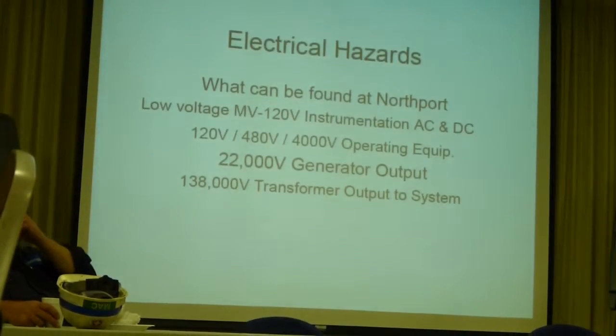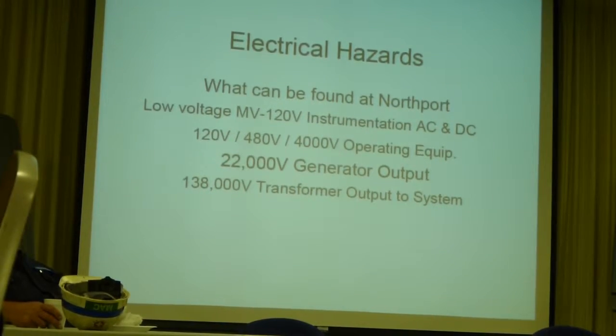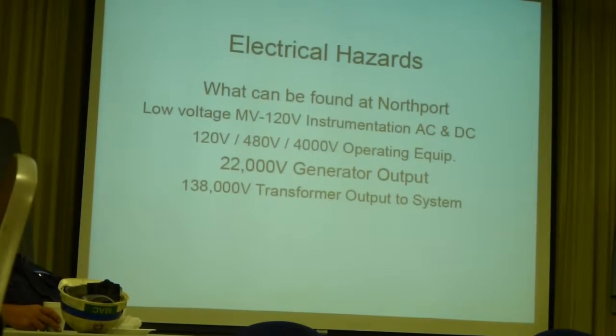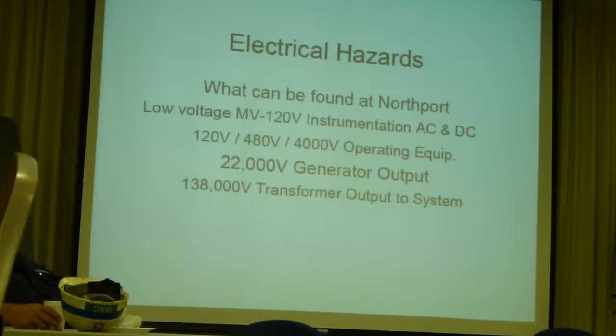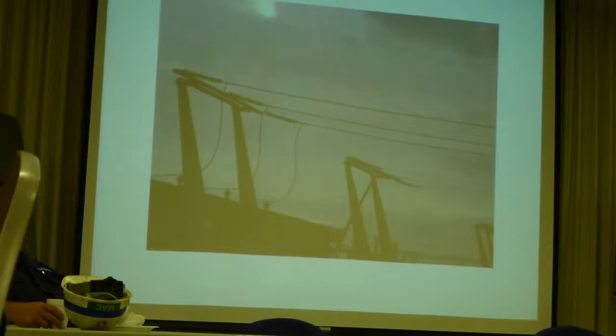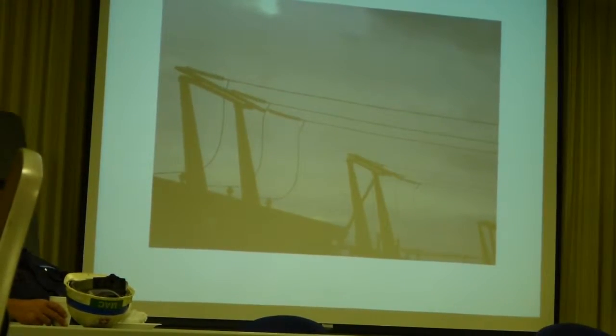fuel on the property. We have electrical hazards here, ranging anywhere from 138,000 volts, which we find out in the switchyard, 22,000 volts at the output of our generators, and 4,480 volts in the station. There are some power lines, that's 138,000 volts, across the road.